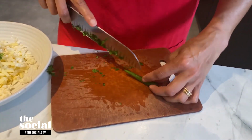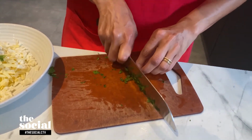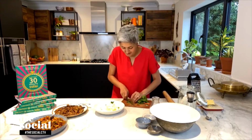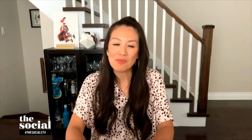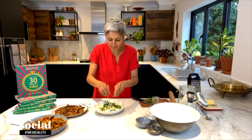So I'm just adding a nice green chili. The amount of heat that you can tolerate, just use accordingly. And also for me, coriander is a must. It's just the best herb in my opinion. Yes, so much. Yes, I agree. So that's it. That's the mixture ready for the filling.